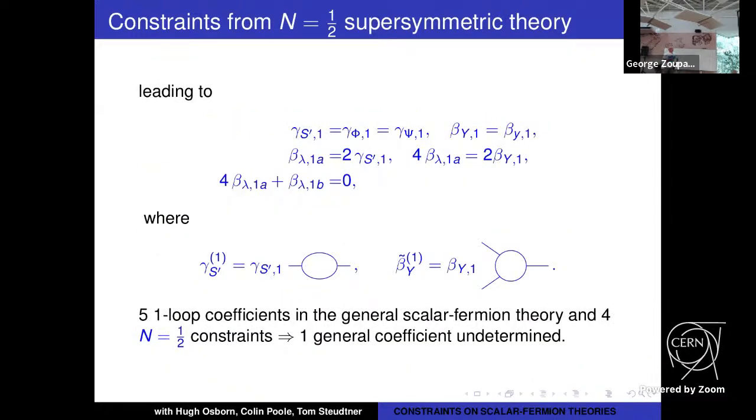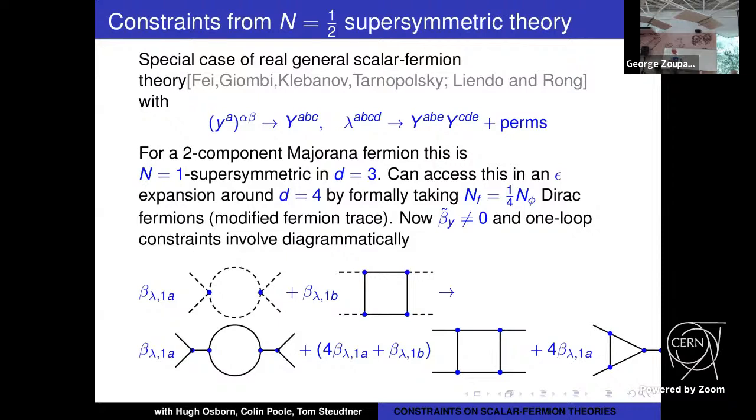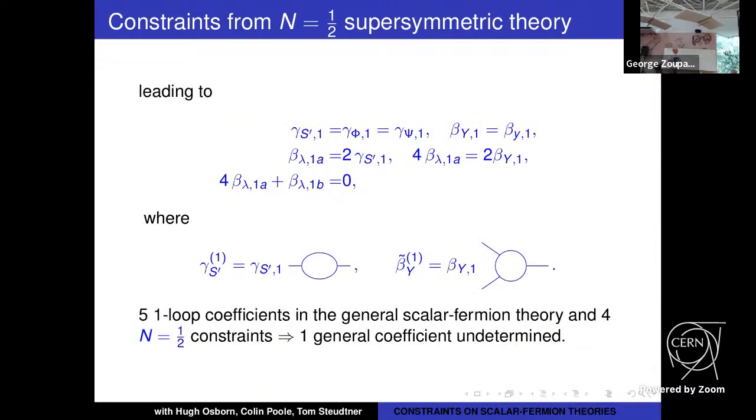And once again, when you impose the SUSY constraints, particularly the one coming from the RG invariants of this relationship, you get a set of constraints which constrain the original one loop coefficients in the general theory. And here, gamma of S, the supersymmetric one loop anomalous dimension, comes from this diagram, and the one loop Yukawa beta function comes from this diagram in the N equals a half theory.